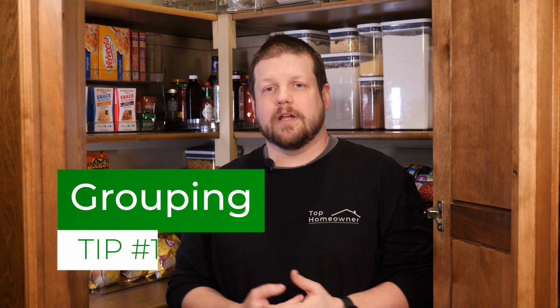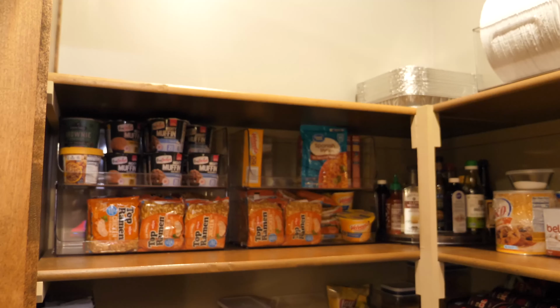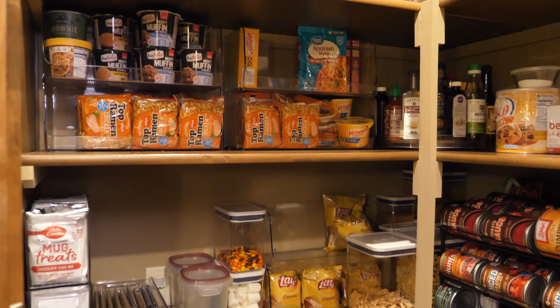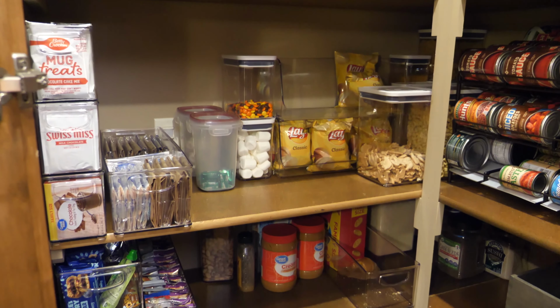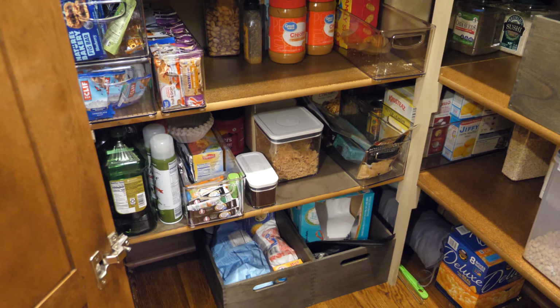Tip number one is grouping. All this simply means is to make sure like things are with like things. So for example, if you have breakfast items, you should consider having a breakfast section in your pantry. Same goes for snacks. If you have things that are used frequently together, it makes sense to put them with each other, so that way it makes it easier for you and your family members to find.